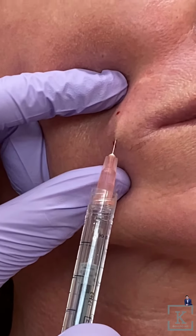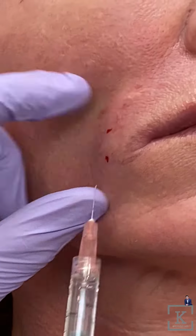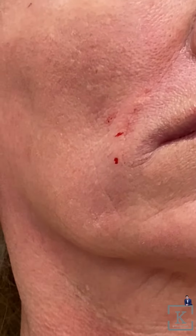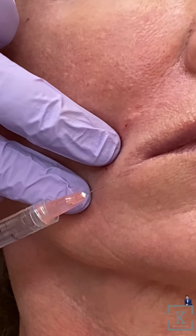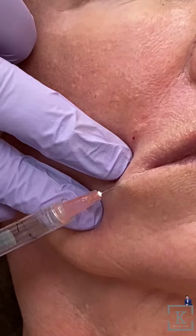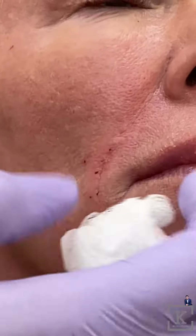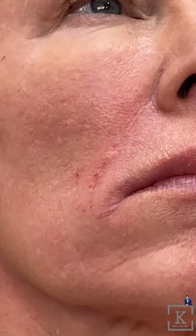So you want to be able to see the needle and look at how it gets rid of it almost quickly. Now, after a while, these creases and this line would be less visible. And we have to give the time for the product to just volumize. Now we're gonna target the other area.